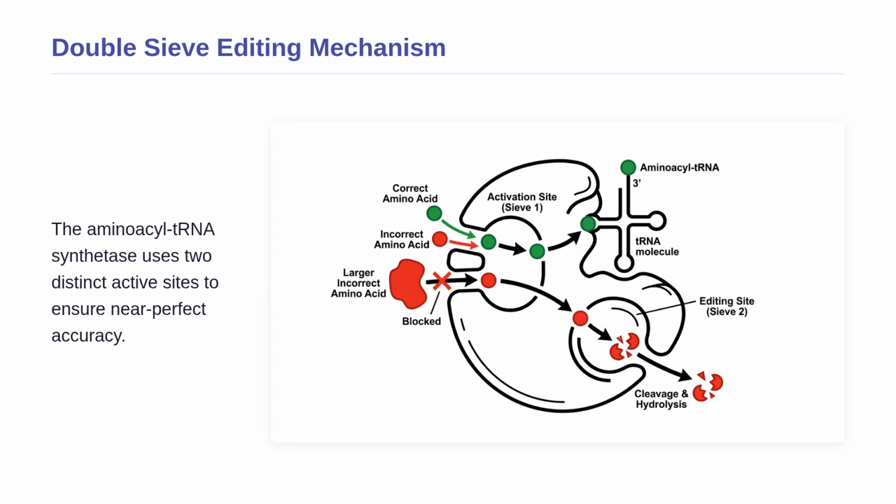The smaller incorrect amino acid is shifted over to the editing site. Because it fits perfectly into this second pocket, it is cleaved and hydrolyzed, effectively destroying the mistake before it can be attached to the transfer RNA. The correct amino acid, shown in green, does not fit into the editing site and safely proceeds to bind with the transfer RNA.